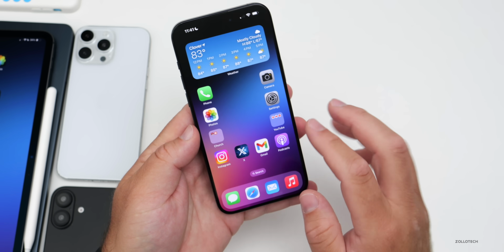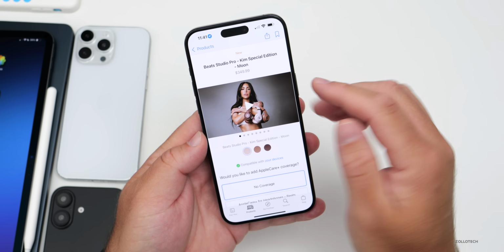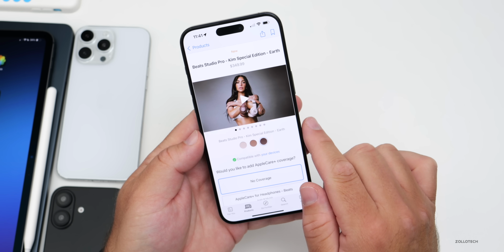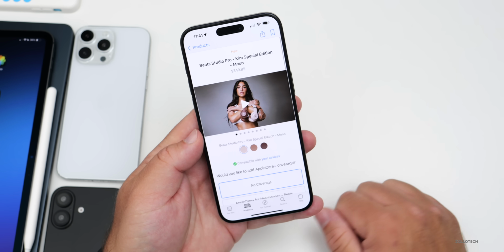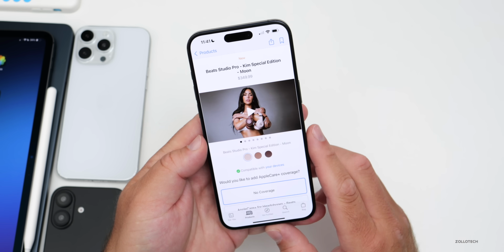Beats Studio Pro actually announced new colors this week. Apple announced them in partnership with Kim Kardashian, where they have 3 new colors called Moon, Dune, and Earth. So if you want those, they're now available and you can order them now. They're about $350 or so without any discounts, so definitely expensive, but if you want those colors, they're now available.